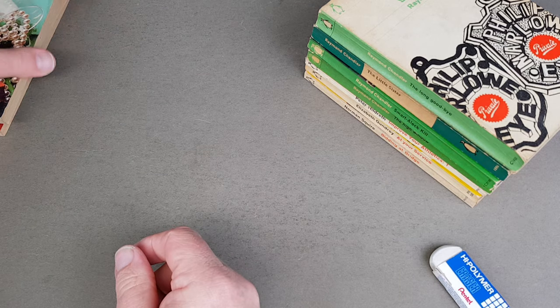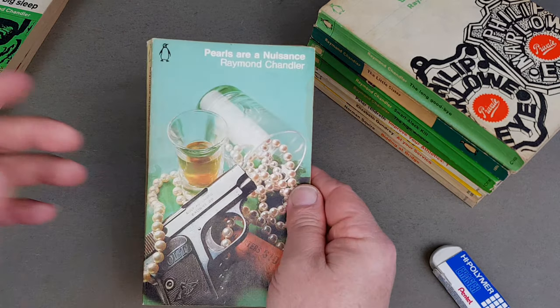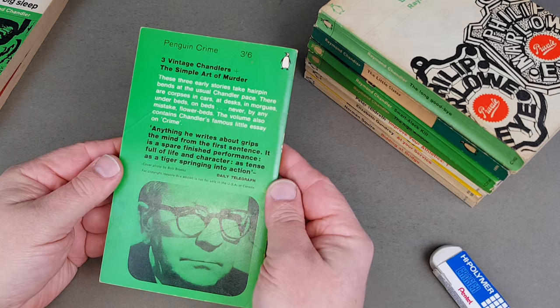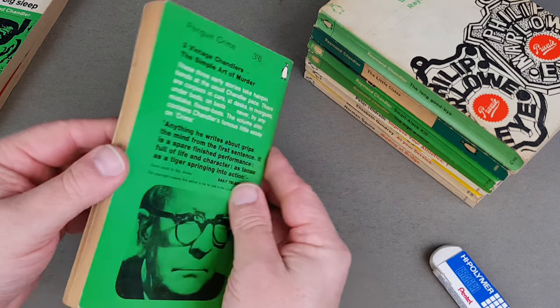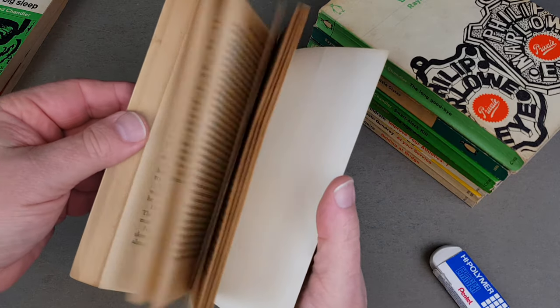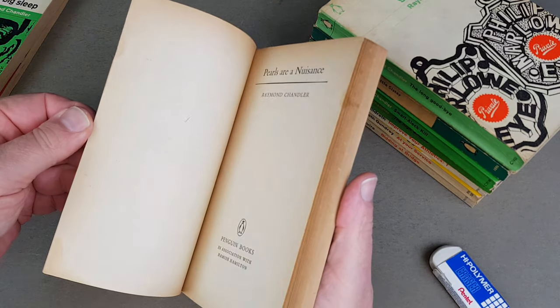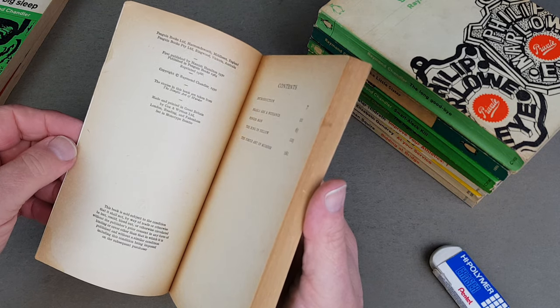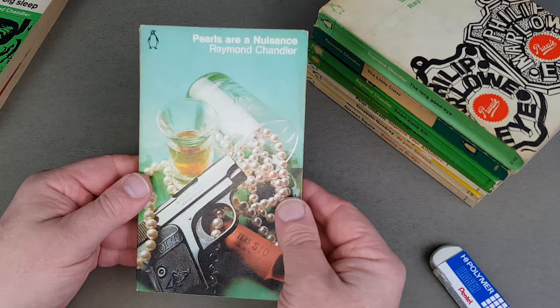A few more here. Pearls Are a Nuisance. It's a classic sort of 60s photograph cover, isn't it? Bob Brooks. That's the reprint as well. 1966.